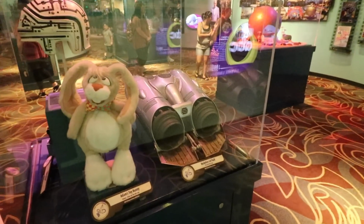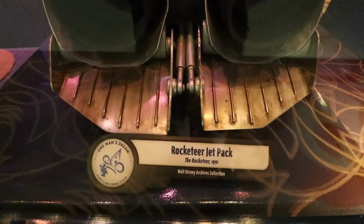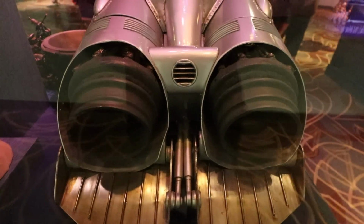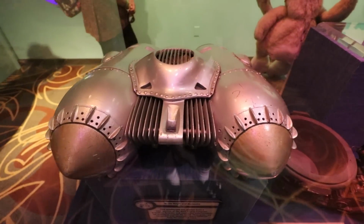Oh my gosh. What the heck? It's the rocket! It's the freaking Rocketeer's jetpack. I loved that movie as a kid. What am I talking about? I still love that movie. That is what I want for Christmas. I want the rocket pack.